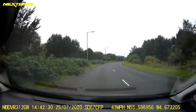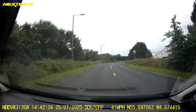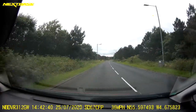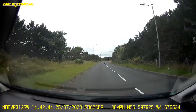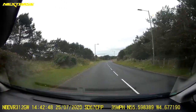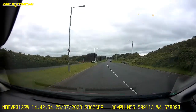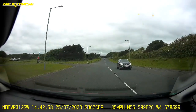And I've got a 40 coming up now, so quick check internal mirror, small squeeze of the brake just to bring it down. I was only about 44, 45 anyway, so just a very small squeeze of the brake, bringing it down to 40, and then trying to balance my gas pedal pressure out to an even 40 miles per hour. So when you go back onto the gas after a slight change in speed like that, watch you don't over accelerate and bring it back up to the 40 or 42, 44 that you were doing in the first place.